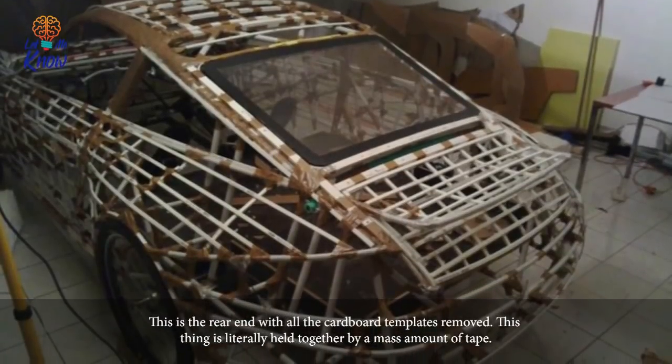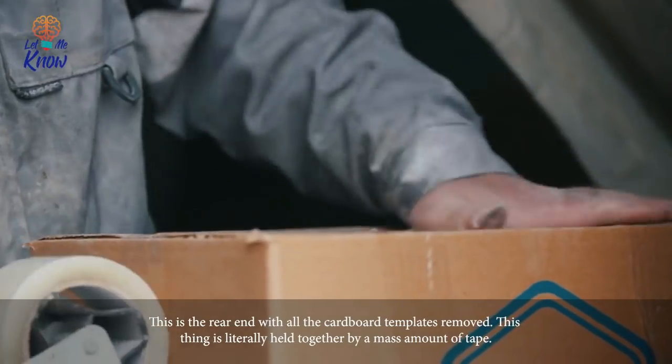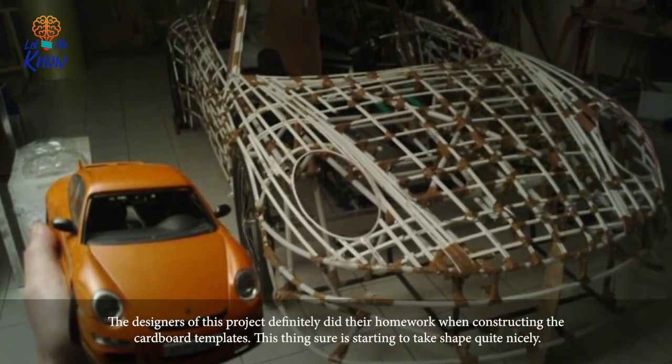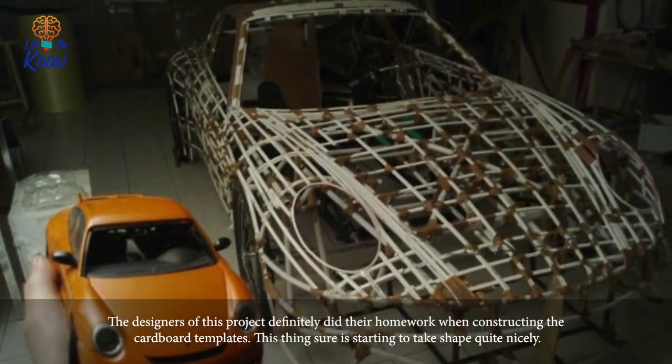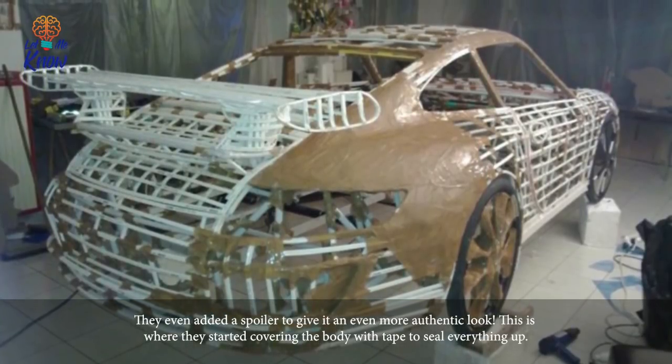This is the rear end with all the cardboard templates removed. This thing is literally held together by a mass amount of tape. The designers of this project definitely did their homework when constructing the cardboard templates. This thing sure is starting to take shape quite nicely. They even added a spoiler to give it an even more authentic look.